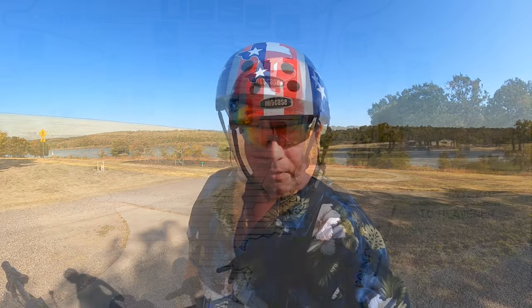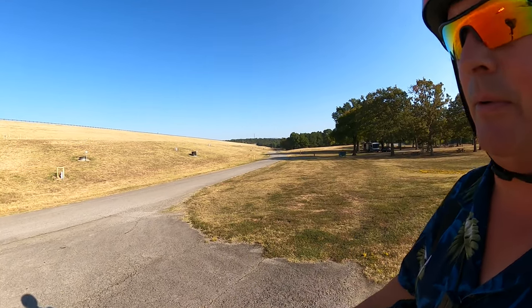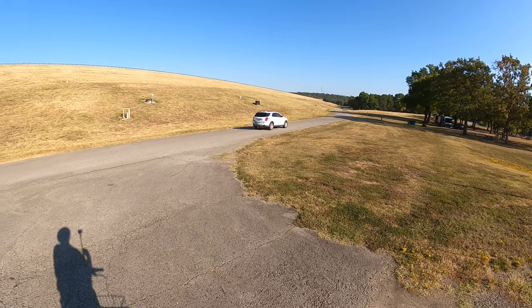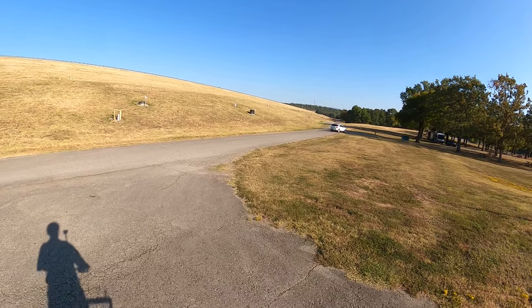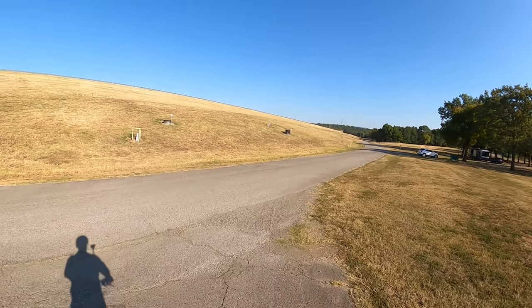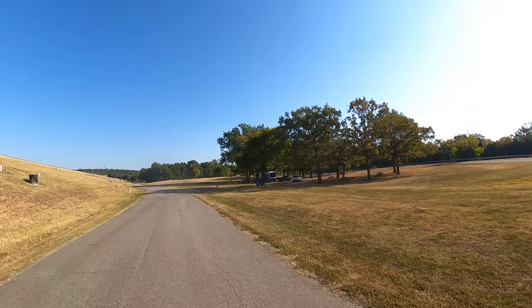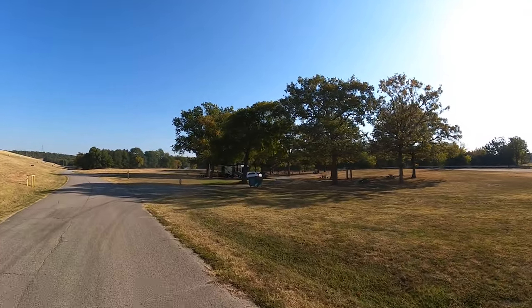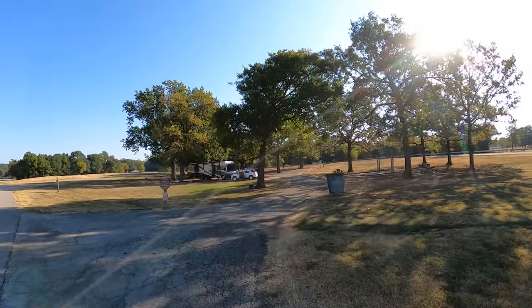That finishes up the Quarry Island, Lake Wister State Park. Below the dam, RV campground. There's actually a swing set in that campsite. Or is that a campfire? Maybe it's just a swing set.